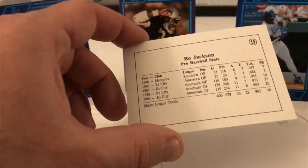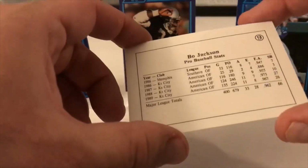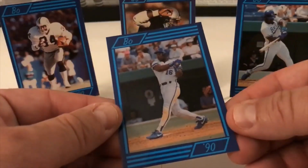I mean, it's plate appearances. No, it's just PO. I don't know, PO. Putouts. 224 in his last season of 89. And not his last season, but the season of 89. The card here. There's another one.